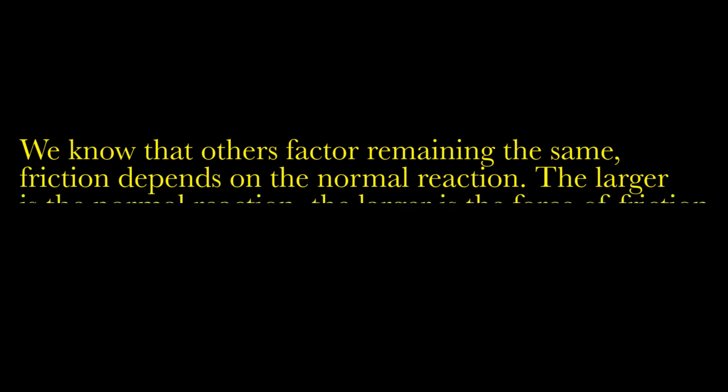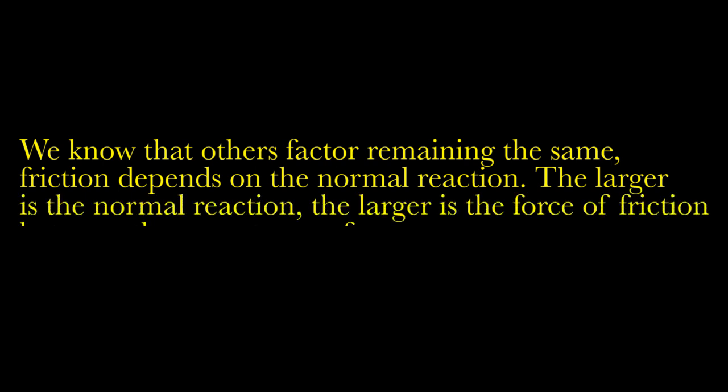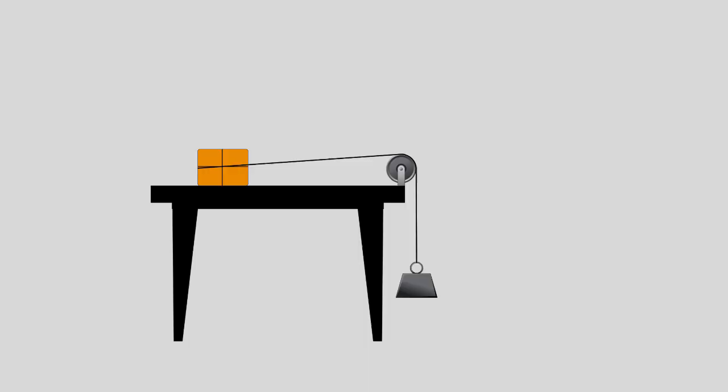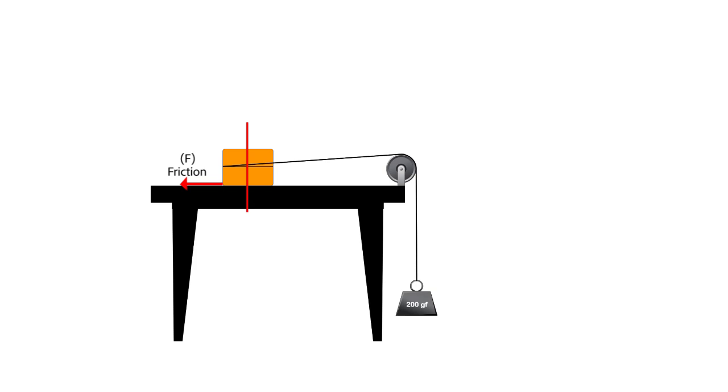We know that other factors remaining the same, friction depends on the normal reaction. The larger the normal reaction, the larger the force of friction between the same two surfaces. In this graphic, you can see a wooden block placed on a table, which has just begun to move when a force of 200 gram force pulls it. The normal reaction R provided by the table is the reaction to the weight of the block mg acting on the table.